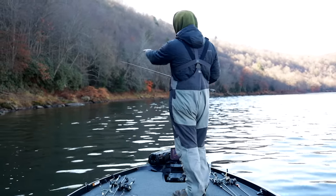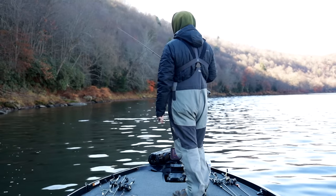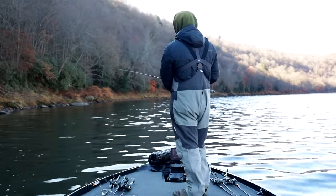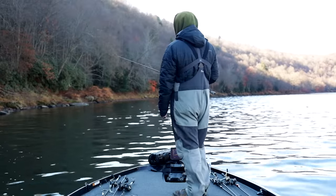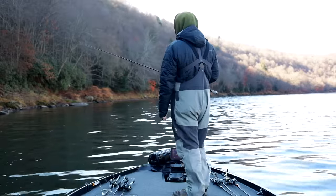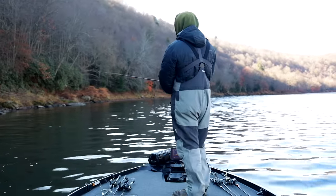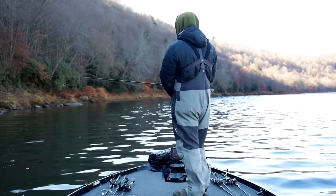And I'm throwing my bait right off the tip of this little point here where the current's coming. So they should be sitting right on that line, pretty much exactly where that fish was, which is where I would expect one to be, because it gives them a place that they can sit out of the current, but also wait for food to come by.